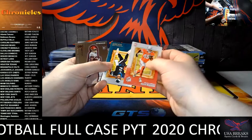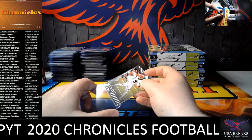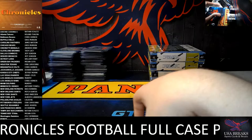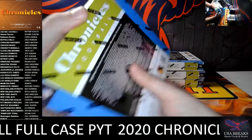Jalen Hurts, Joe Burrow. Speaking of Jordan Love, I feel like we haven't seen him in a few boxes either. That's a nice one. Oh, always yelling at me.